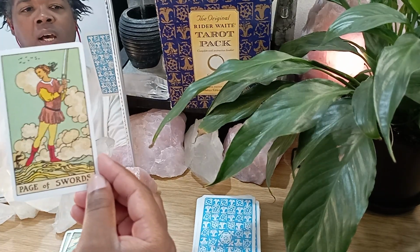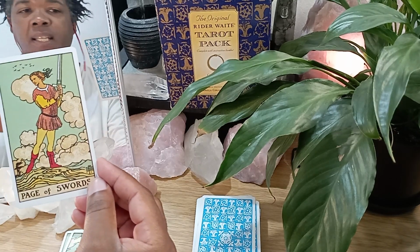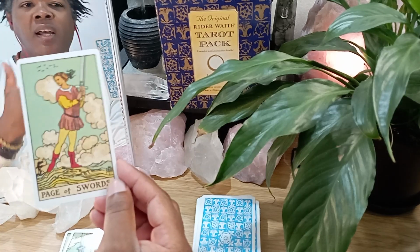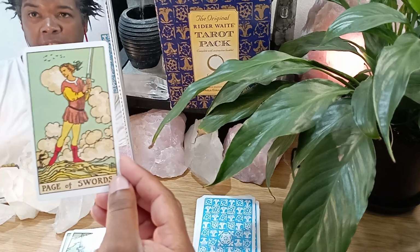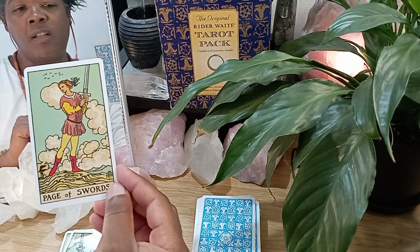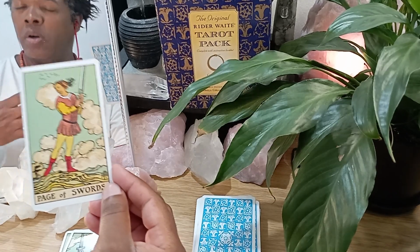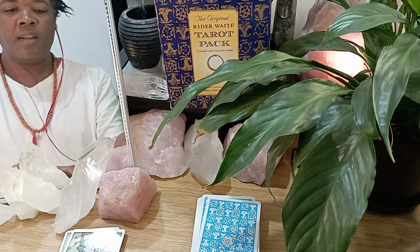Page of Swords, epiphany, idea, mind idea, business idea. Maybe somebody comes to you with an idea, you think, oh, I can do that. Usually Page of Swords, breakthroughs, epiphanies, they can be a little bit unconventional. But just because they're unconventional doesn't mean that it can't be done. Alright, just because you don't see the solution doesn't mean that you can't do it. So at least ponder the thought, don't just discard it.